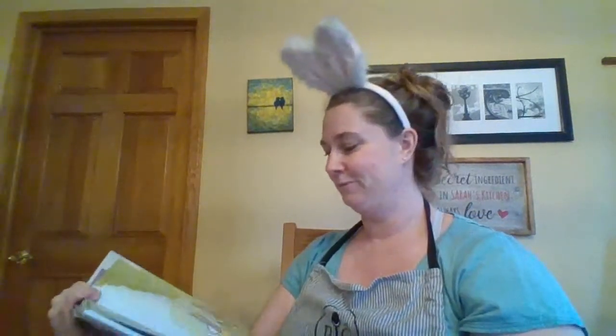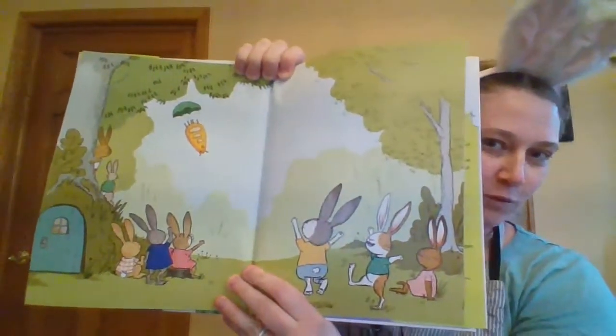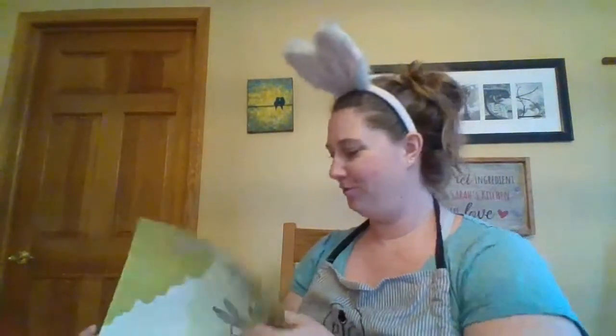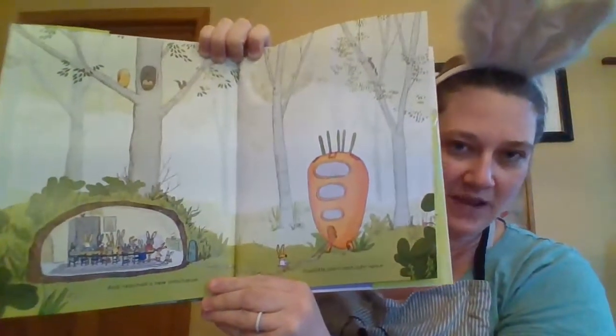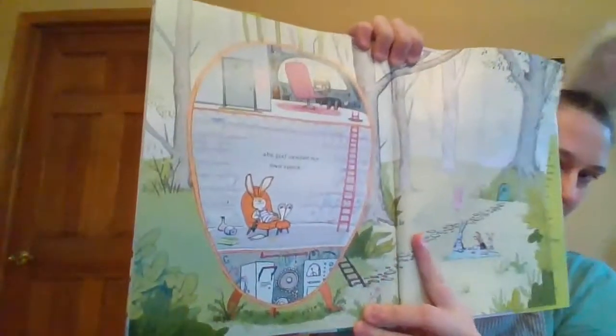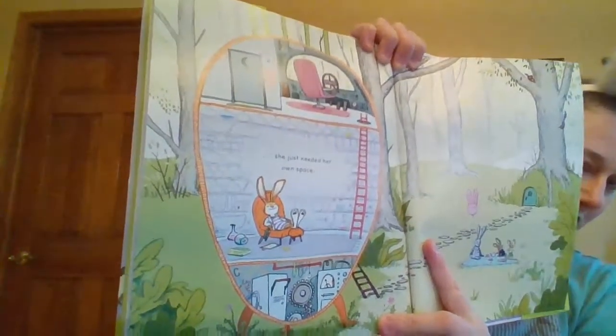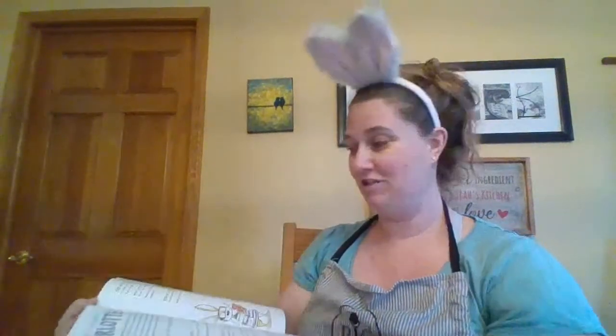Do you have a hypothesis or a prediction about what Charlotte's one last experiment was? What do you think? Check it out. What'd she do? She came back to Earth. She reached a new conclusion. Charlotte didn't need outer space. She just needed her own space. Do you see how she took her carrot rocket ship and turned it into her own space? So she could have a break from her brothers and sisters and she wasn't squished. But at the same time, she still could be around them too, right?